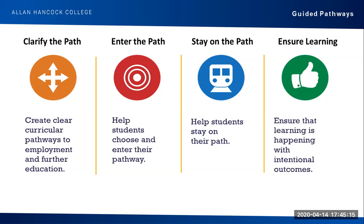To clarify the path, we've developed areas of interest and are working on how to utilize degree maps and career interest inventories to help students identify their goals more quickly and accurately. Enter the path. That has to do with getting students enrolled and registered and communicating clearly the path towards completion. This is a great example of how we're relying on existing tools as well as looking at new and innovative approaches. Our student services have long conducted high school outreach and new student orientations, which we will continue to do with a focus toward our areas of interest. But we're also incorporating new web-based tools to help students as well.